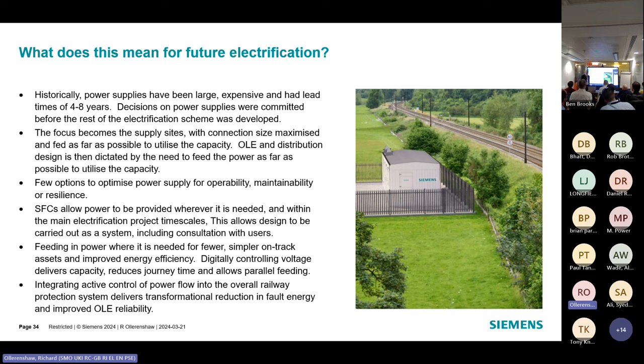We don't have to reserve so much capacity. At the moment, we reserve capacity so that during an outage, one supply can take on the whole of another supply feeding area. Hambleton is rated, we've got reserve capacity of 42 MVA. But actually, most days, it's drawing nothing like that. But we have to reserve the capacity because we're an island mode network and we need to be able to cover those outages.